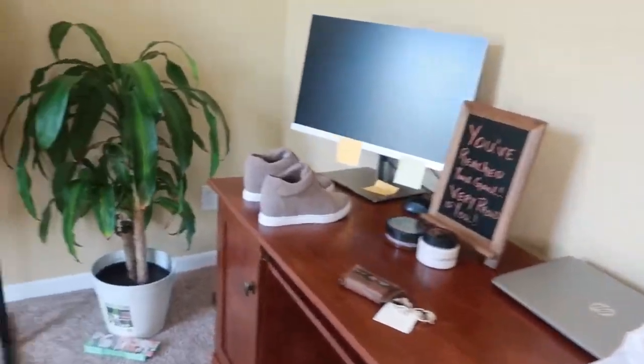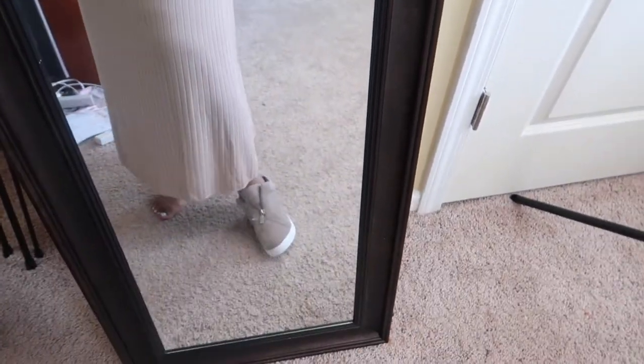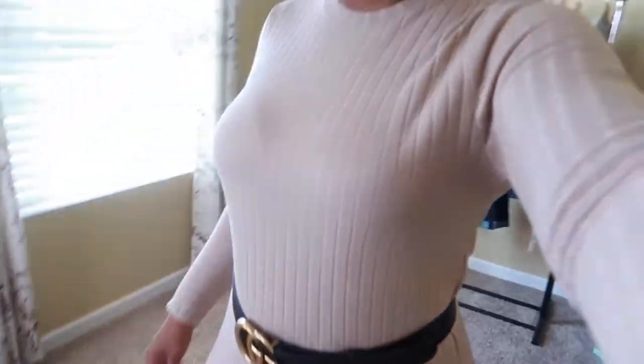I can actually like wear these shoes with it. These shoes right here, right? And let me know what you guys think. Maybe it's too, maybe not with the shoe. Maybe I need to go get another shoe.